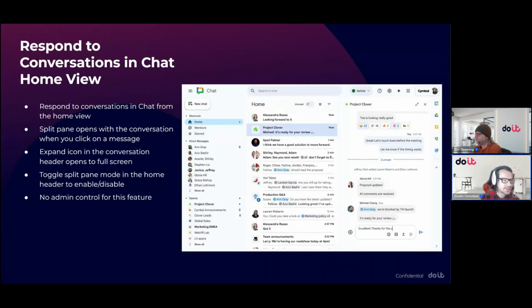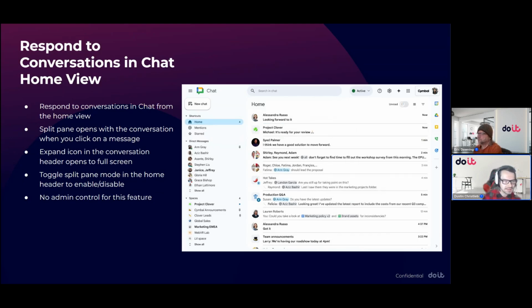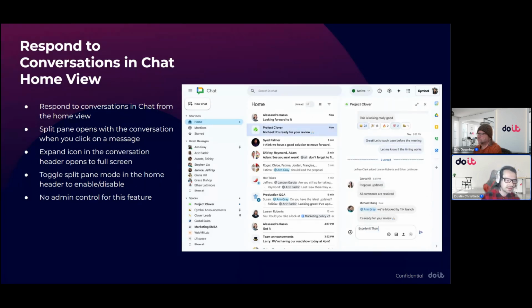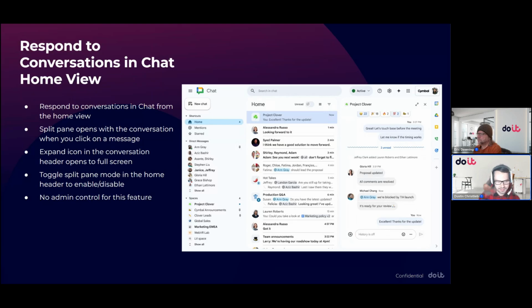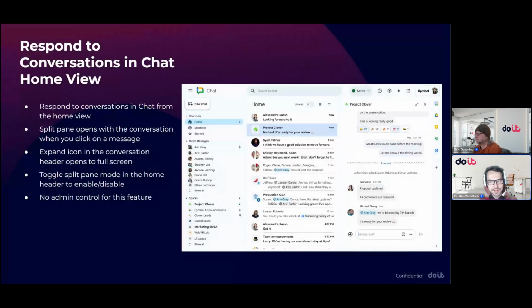Google has introduced the ability to respond to conversations from the home view. So we can see what this looks like on the right-hand side. Essentially, it's a split pane that opens with a conversation when you click on a message. And this allows you to expand the icon in the conversation to view the message whole screen. And you can also toggle the split screen panes in the home view to essentially enable or disable it.